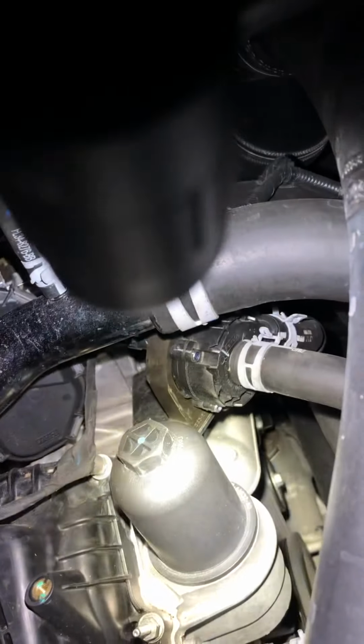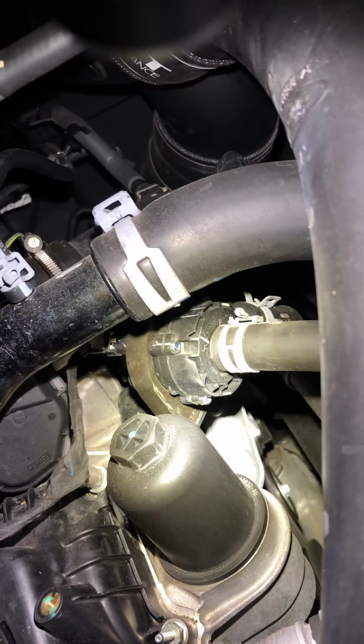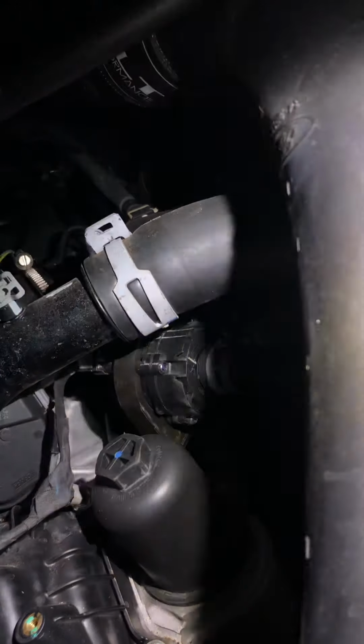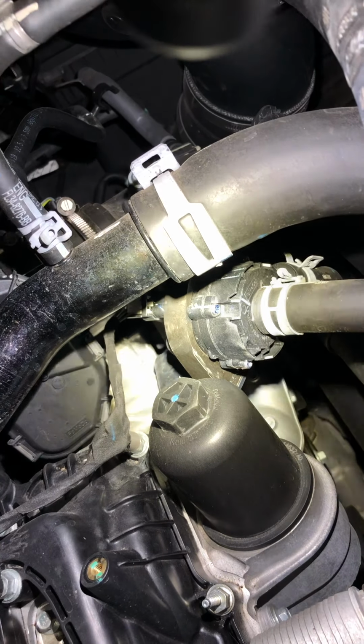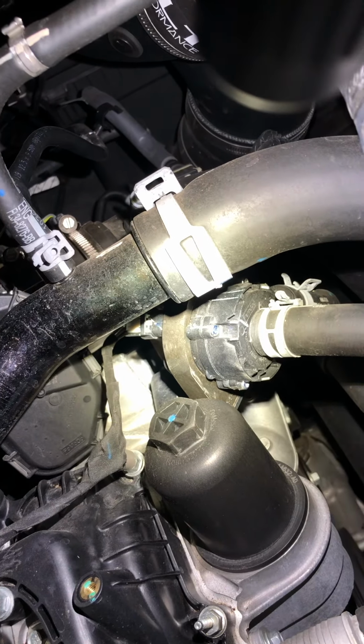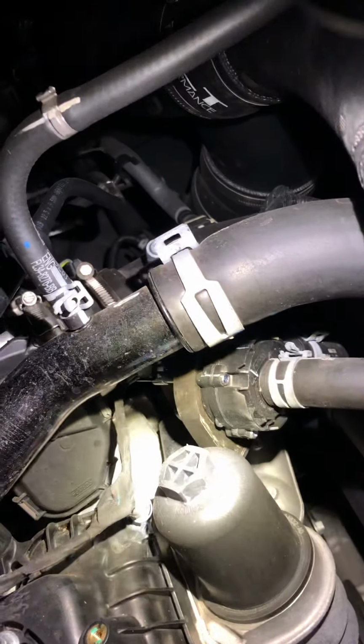So there's that little pump I was talking about earlier that today when I shut the truck off, it kept running. Never had that happen before. I don't know. That pump, I think it goes into the heater core? I don't know. That little pump did not shut off today.